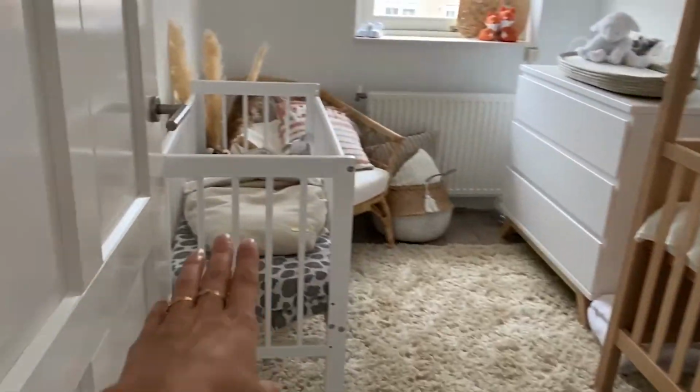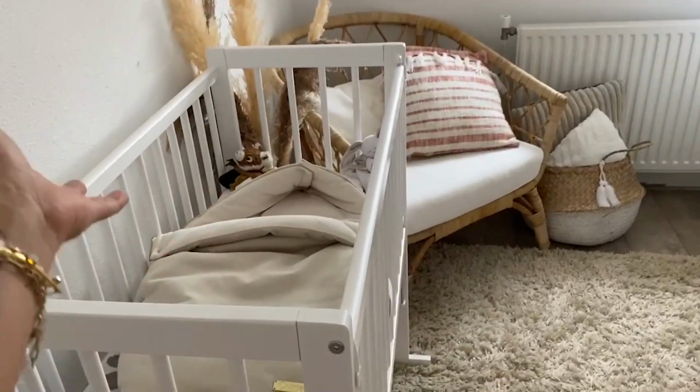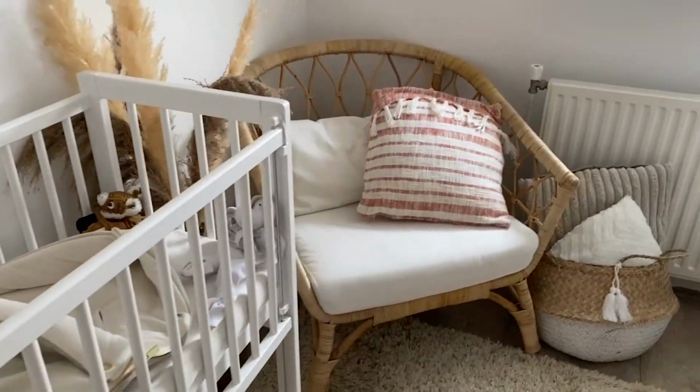So I am finally going to show you guys the full baby room. It's all done. It took me a while just because some things were delivered super delayed. So I wanted to make sure that everything was done before I would film it. So here we go. This is the bedside crib. It's only here because he's not born yet. So this will be gone.